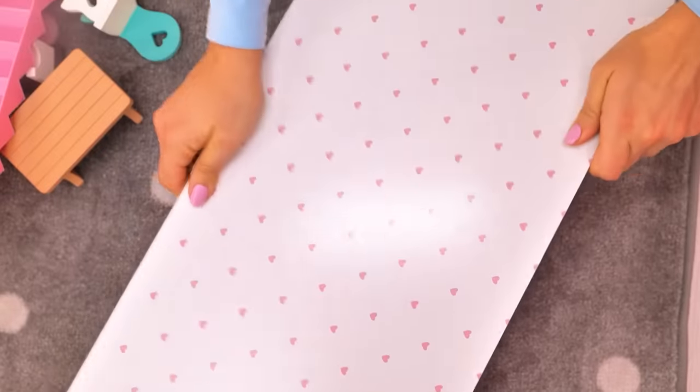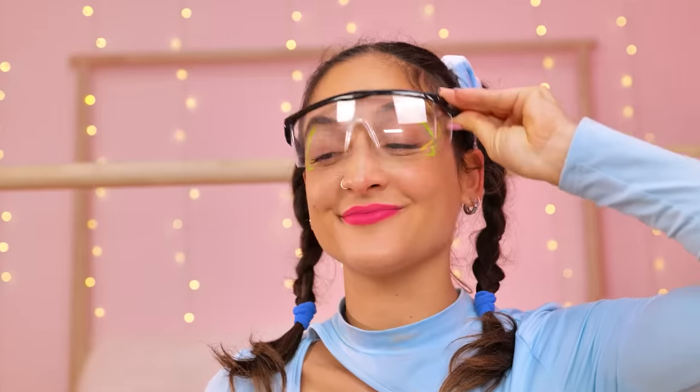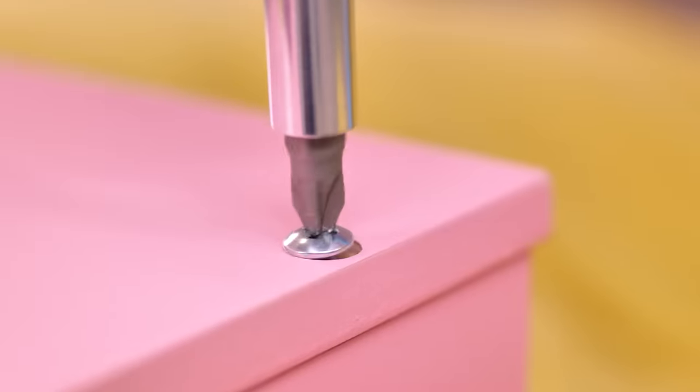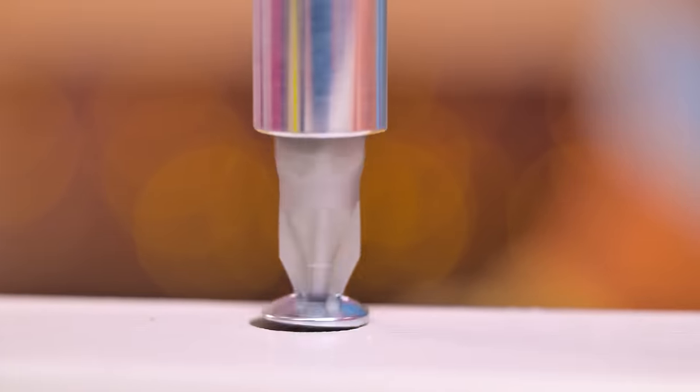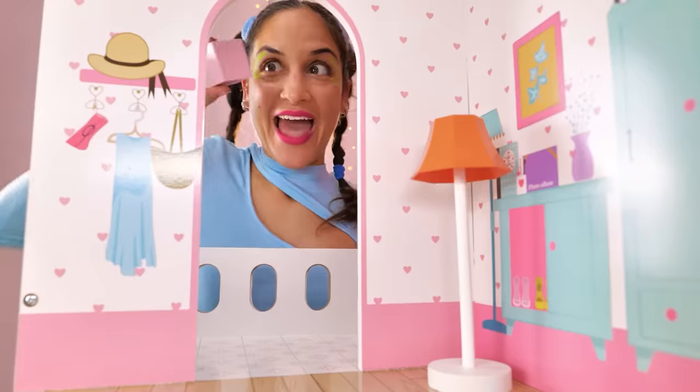Let's not lose more time! My favorite craft so far! Assembling is my second name! And spin! Hard to not get dizzy! Wow, great quality! And I think it's ready to move in!